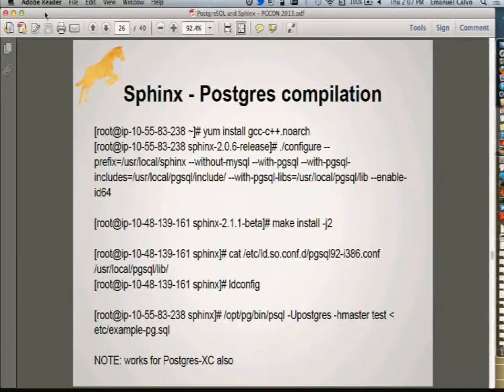Make install. Then obviously, if you compile and you didn't import the libraries, import the libraries. And then, for this presentation, I used an SQL file. The main distribution for Sphinx doesn't come with a Postgres-compatible SQL. I built one, so I can show you the code. But basically, it's the same. It creates some tables with some data, and I tested it, and it works with Postgres XE.